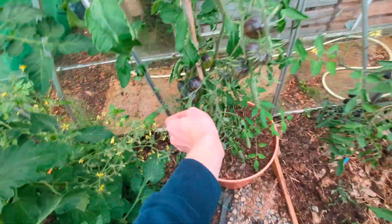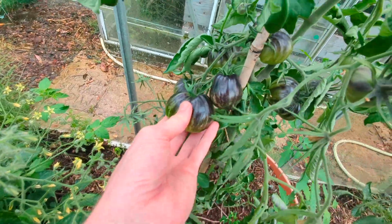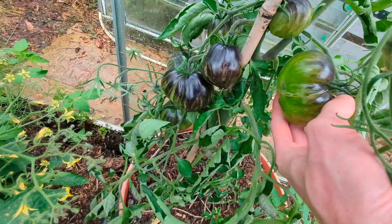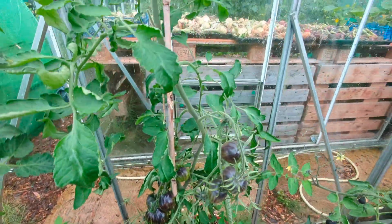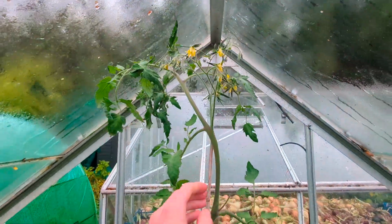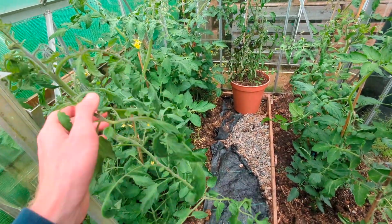Look at that, we have some Rebel Starfighter Prime tomatoes. Beautiful looking things. This one plant is covered in them. There's quite a few of these, actually. Some more up here as well. So altogether in here we have 9 different varieties of tomatoes.